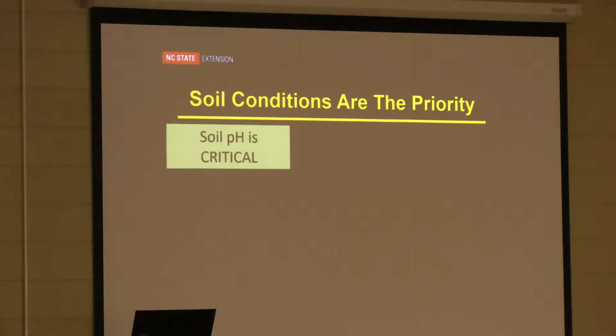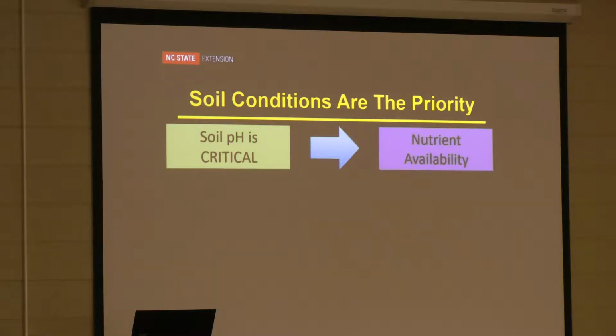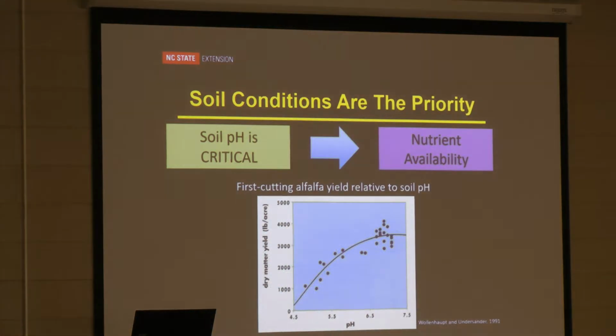Again, let me stress this: soil pH is critical to a good stand and a good establishment of alfalfa. The reason is that soil pH really affects the availability of a lot of our soil nutrients. It can either make them available or not available in our soils. I just want to throw up this graph from Undersander up in Wisconsin, who has done a ton of work with alfalfa in his career.